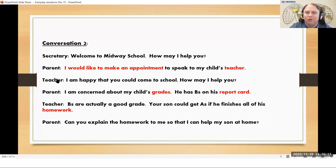Now we are talking to the teacher. The teacher says, "I am happy that you could come to school. How may I help you?" The parent says, "I am concerned about my child's grades. He has B's, the letter B. He has B's on his report card."